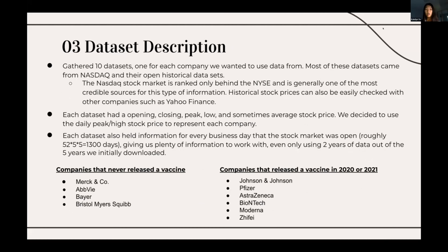Our first step in the project is, of course, gathering data. We chose to use 10 companies, and we gathered this data mostly from the NASDAQ market activity historical data and occasionally Yahoo Finance. Both of these sites are very credible and are the leading sources for this type of data.